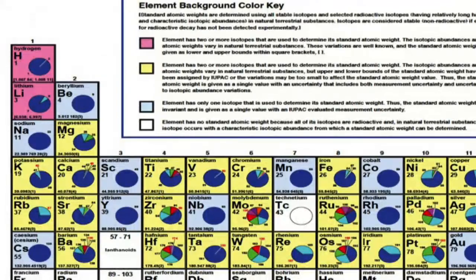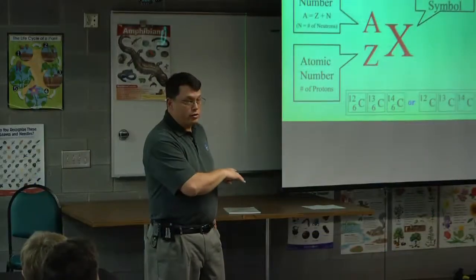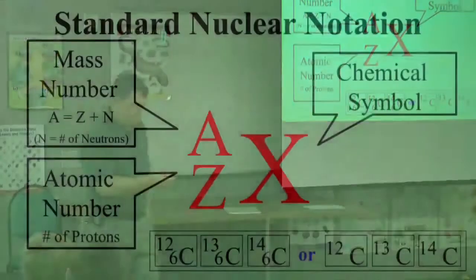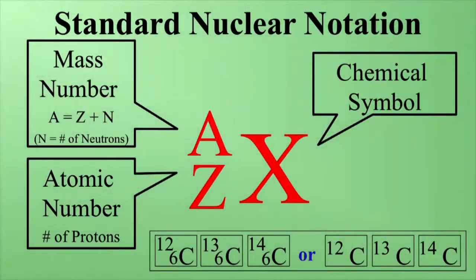All right, there's only 2 slides left. This slide is instruction, and the next one's kind of a quiz, so you're going to pay attention on this piece here. This is the standard nuclear notation.